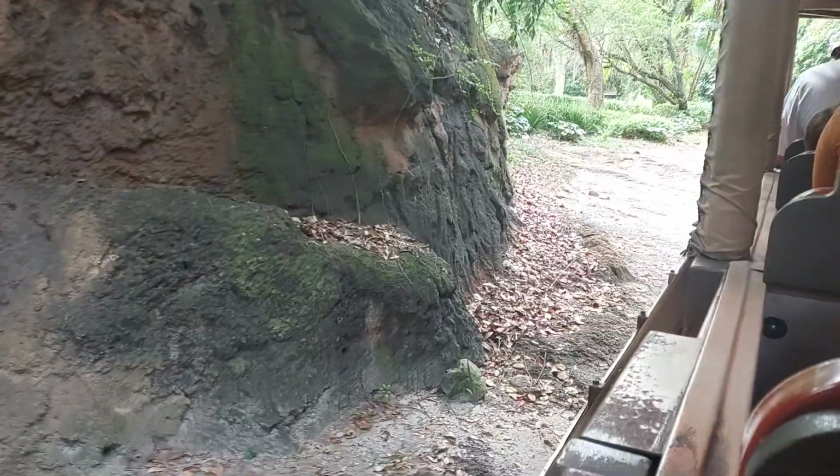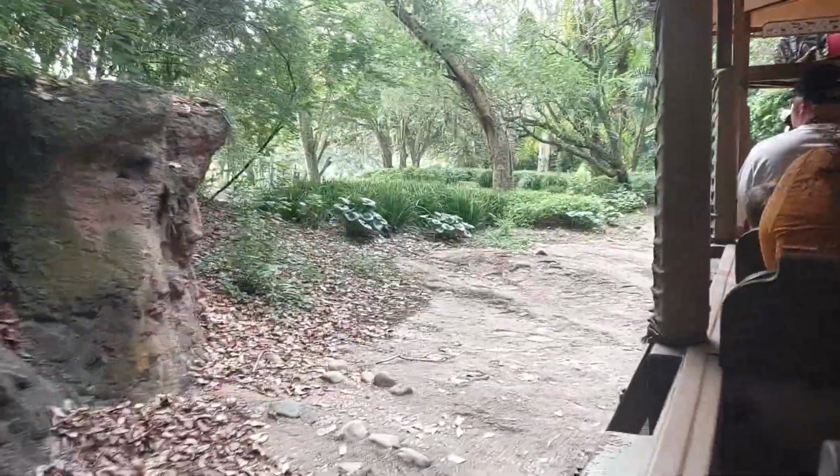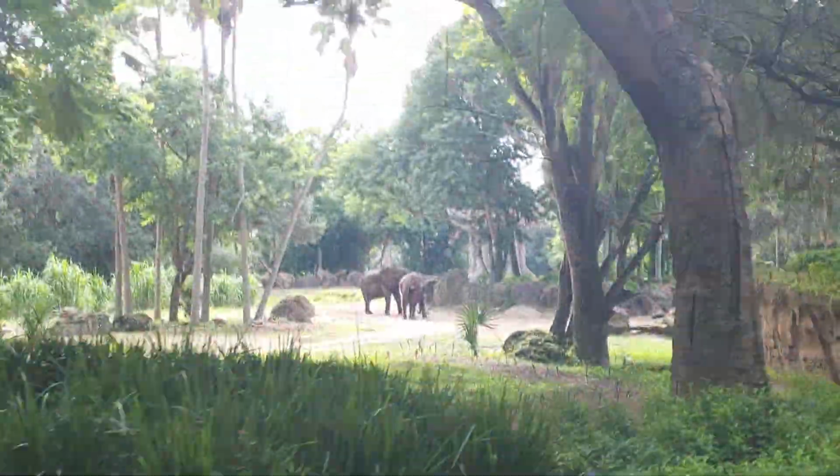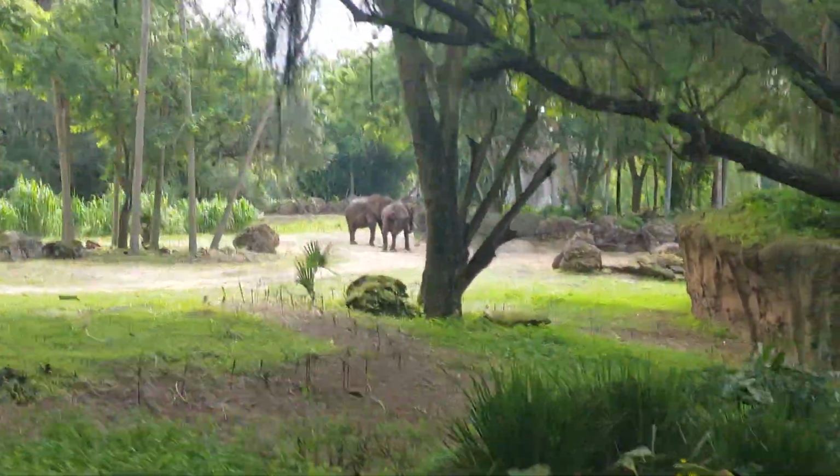And this is a great sign of some more elephants in the area as well. Like already over on your left hand side, there are quite a few of them. So this is a great sign that we're seeing females over here, and this is one of the matriarchal groups that lives on the reserve.